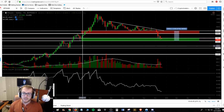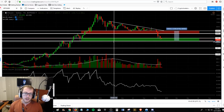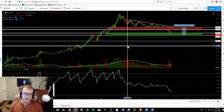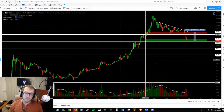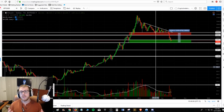If it does break below this and it doesn't find support anywhere, the next nearest level will be 1,800, which was support right here. And then zooming all the way out, we have 1,175, which was the 2013 highs. Now, I don't think we're going to go that low, but there's always a chance that could happen. You can't just assume that, okay, it has support at 3K, 3K is going to be the bottom, and I'm not going to consider any possible downside risk. No, that's not a good trading strategy.